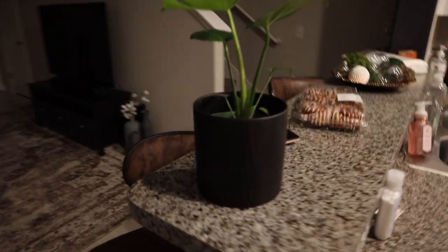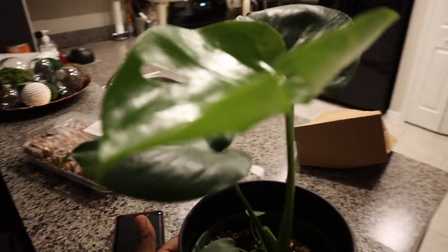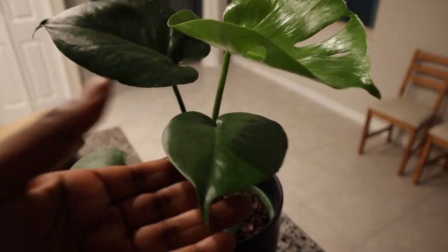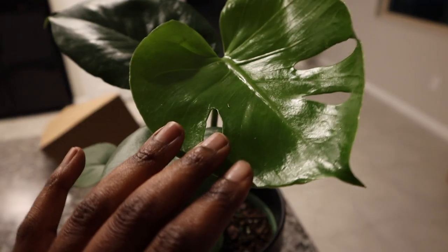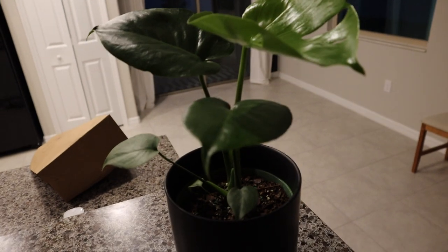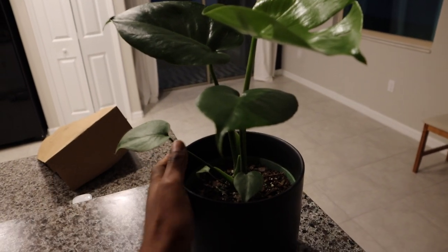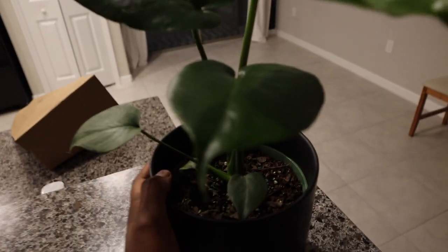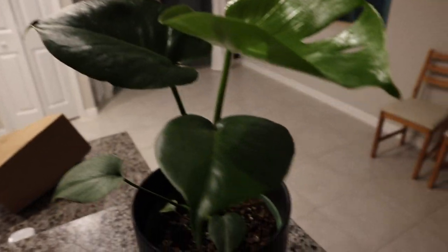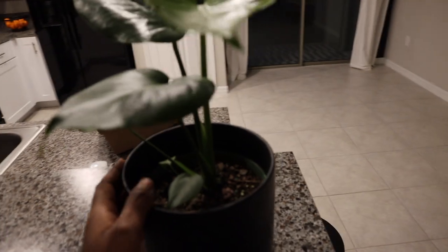So yeah, and this right here is mon chéri, mon bébé, and her name is Zen. So this is my new baby, baby Zen Zen. She is a monstera plant, and she's a baby. She's gonna grow big and strong. I put all the positivity vibes on you, baby.